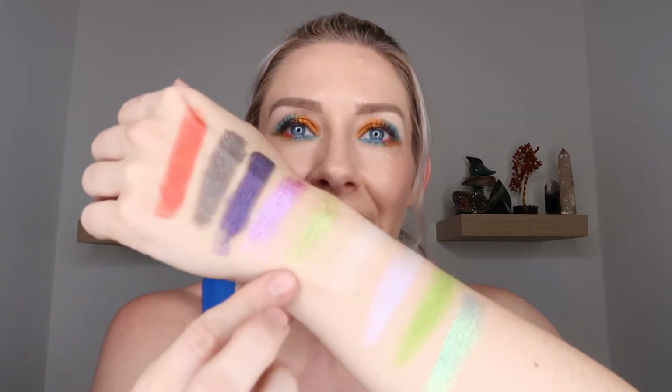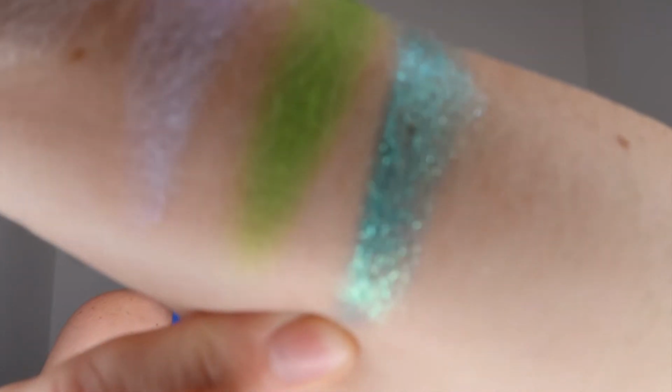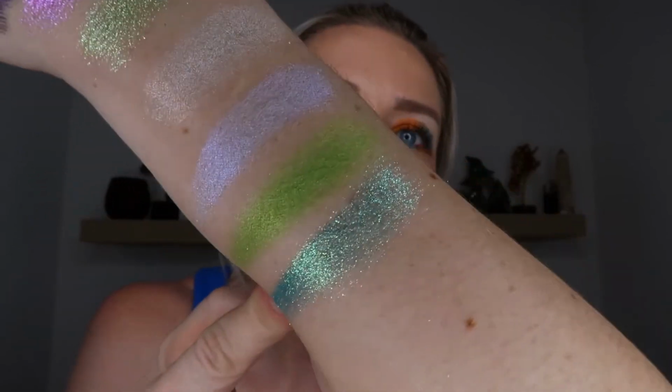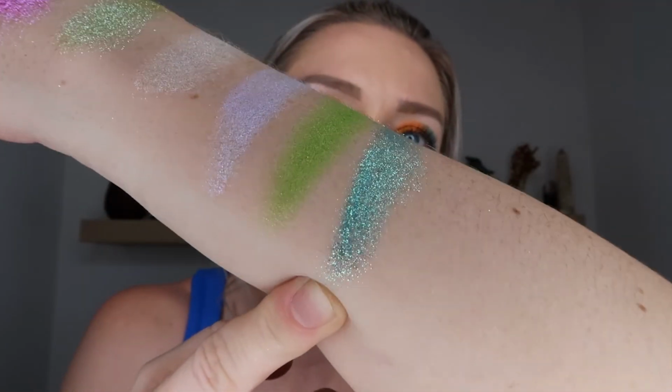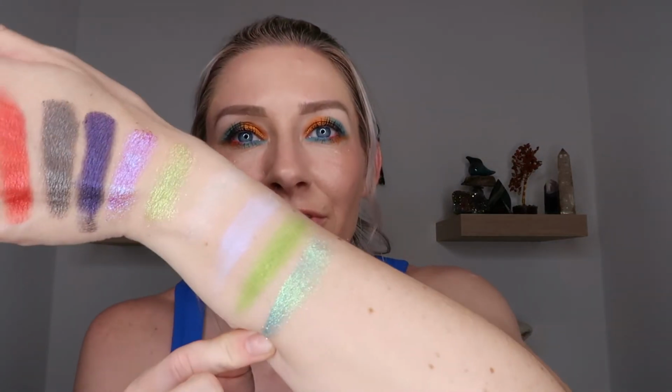Oh yes, look at that. Okay, so it's definitely a little bit more of that sheer kind of glittery speckles that we had with the lime green shade, but very foily. Look at that shine. So yeah, again, with a good glitter primer, that would be so pretty. And it goes from a turquoisey blue with goldish speckles on top. Oh, I love that shade.